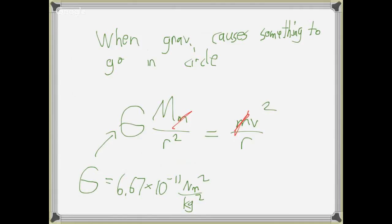But again, that's only when gravity causes something to go in a circle. So if, let's say, an asteroid is just chilling nearby and then it starts to speed up and head toward Earth because of Earth's gravity, then I cannot set it up this way, because that asteroid's not moving in a circle around the Earth. So just be aware of that. Or me standing on Earth right now. I'm not going to set it equal to mv squared over r because I'm not moving in a circle around the Earth. So it's only when gravity causes it to go in a circle that I can set this equation up.